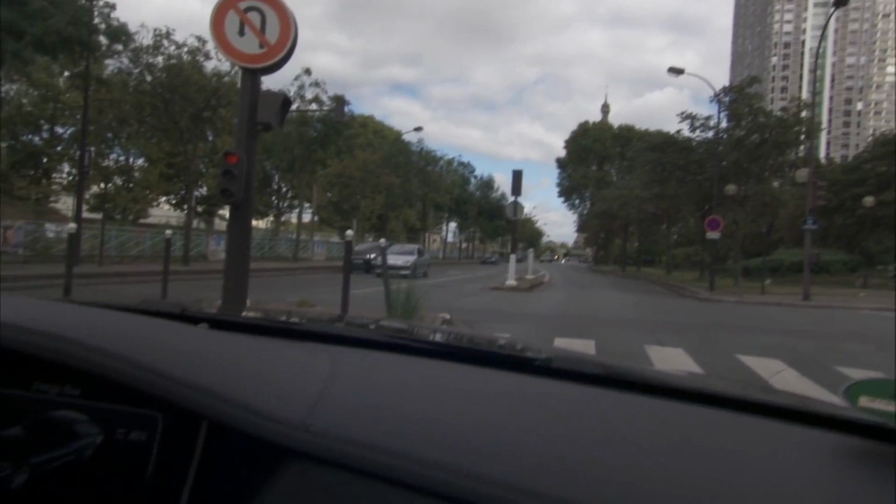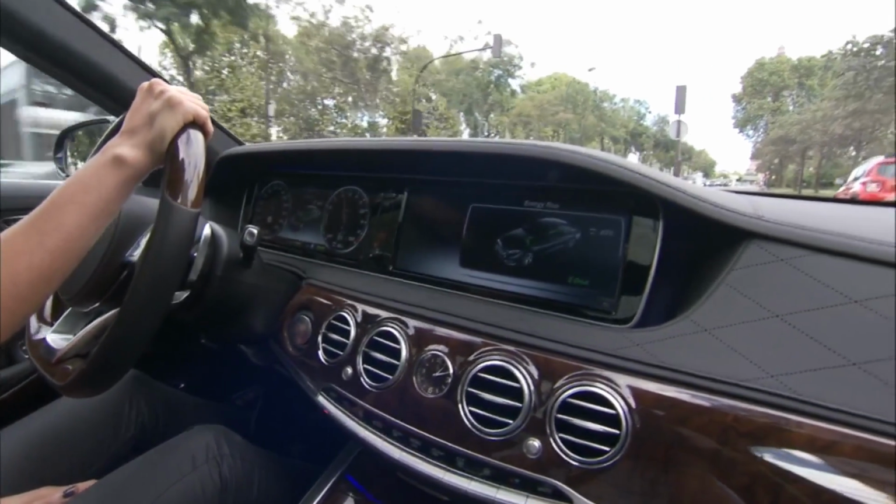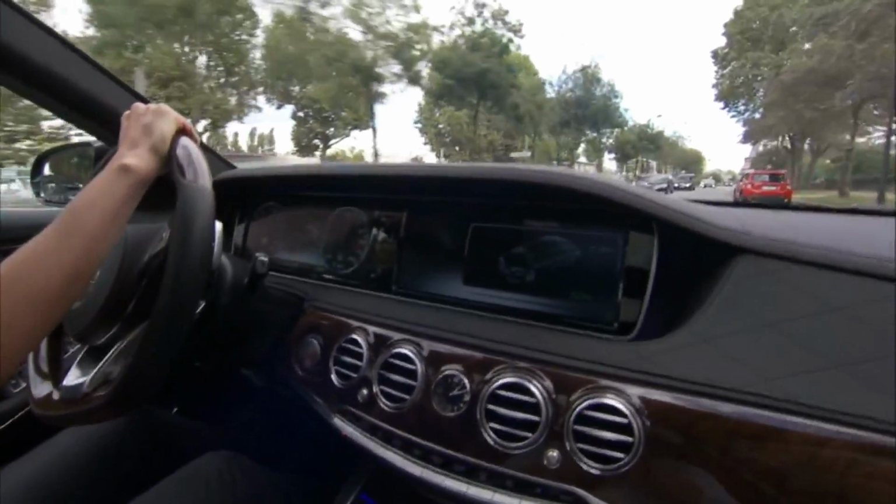Okay, so we are heading up towards the Eiffel Tower. I think it's important to say just what a glorious drive it is in here. It is so comfortable. It's so lovely to drive.